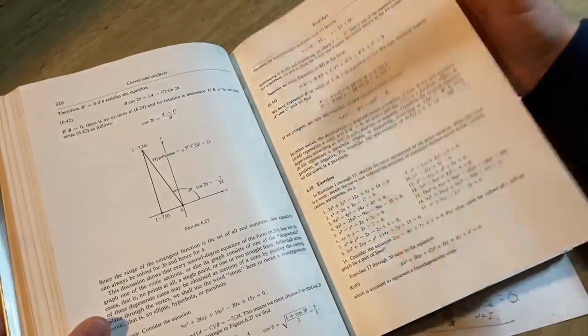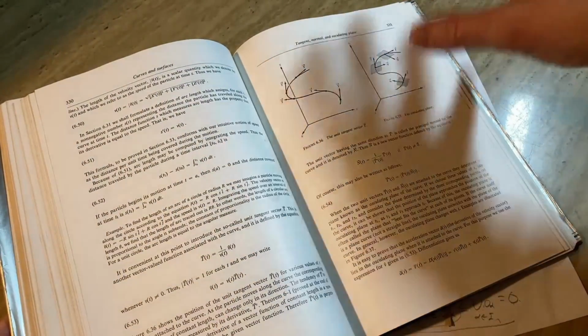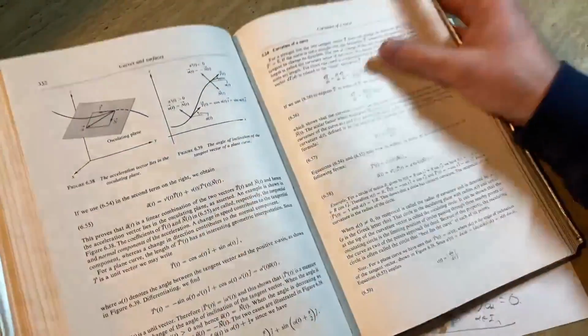Conic sections are really interesting. Really cool. I studied cryptography a long time ago, and we were doing some stuff with conics in cryptography. So conics go pretty far.